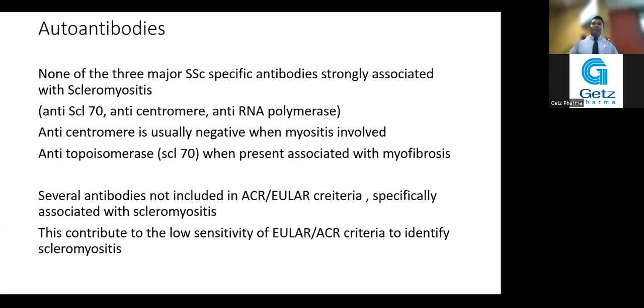And if you look at the existing criteria, such as EULAR-ACR, they do not give any consideration to these novel antibodies in the classification, hence contributing to low sensitivity of identifying scleromyositis or overlap myositis in the setting of scleroderma.